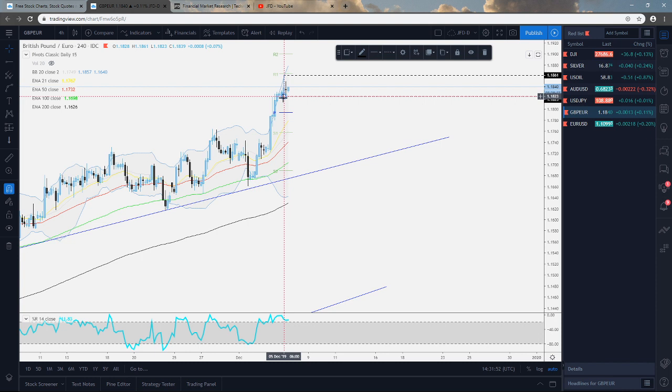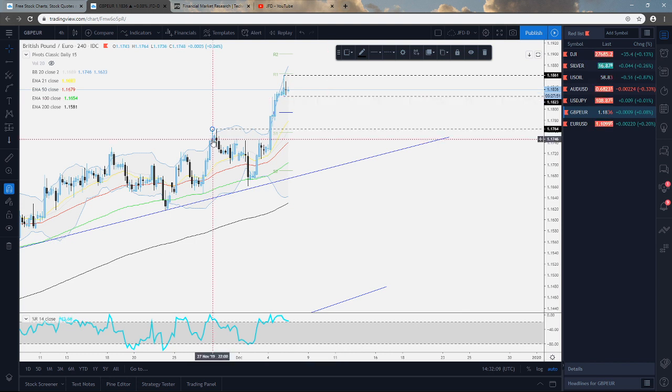around the 1.1823, we could consider a bit of correction here, but we will be very careful near this territory right here, near the high of the 27th of November, and that's around the 1.1764 level. So that's why, guys, be very careful here.